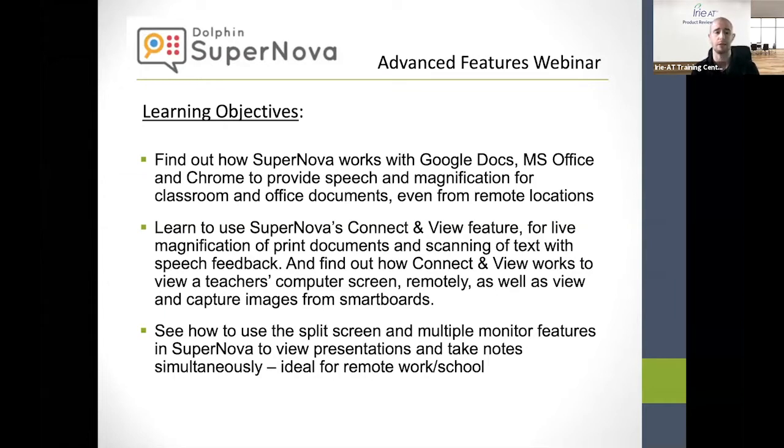Another thing that we'll be covering is the SuperNova Connect and View feature. This feature really, in my opinion, separates it from the rest of the competition out there. Basically, you have live magnification of printed documents and even the ability to scan the document and have it read back to you. We're also going to be covering how this Connect and View feature has the ability to connect to an interactive whiteboard, as well as to connect directly into a teacher's computer. Also, we're going to show the multiple monitor support, the ability to do the split screen and expand your desktop across an array of monitors. And if you have touchscreen monitors, SuperNova plays very nicely with those as well.